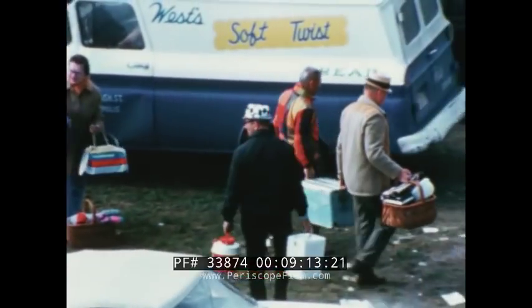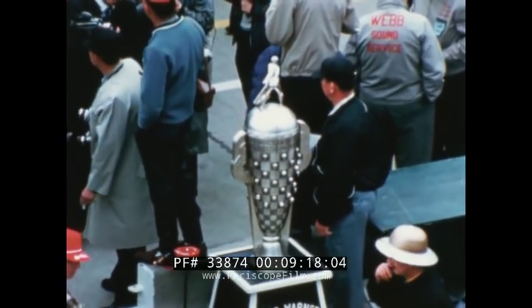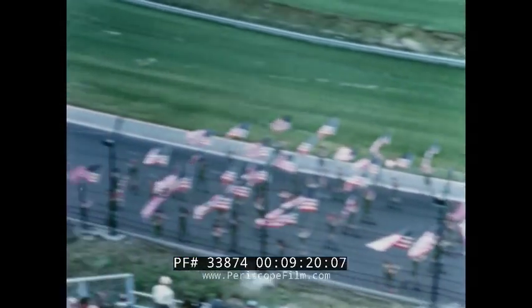May 30th, 1967. Time for the 51st running of the Indianapolis 500 race. 250,000 people crowd the stands and infield despite a heavy possibility of rain.